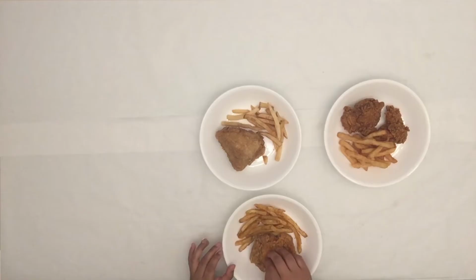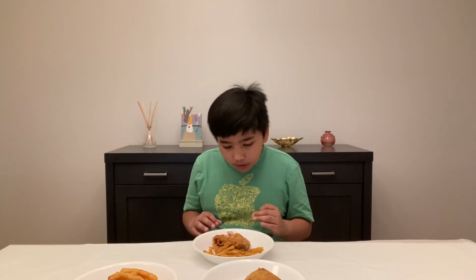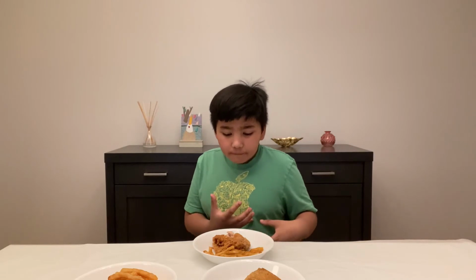So now let's get into the chicken itself. So guys, it's just very... They cooked it very well. It's tender everywhere. You get a really good flavor everywhere. It's just an overall very well made, well executed chicken.